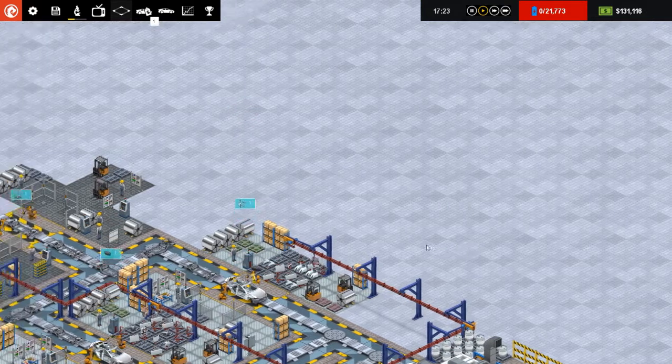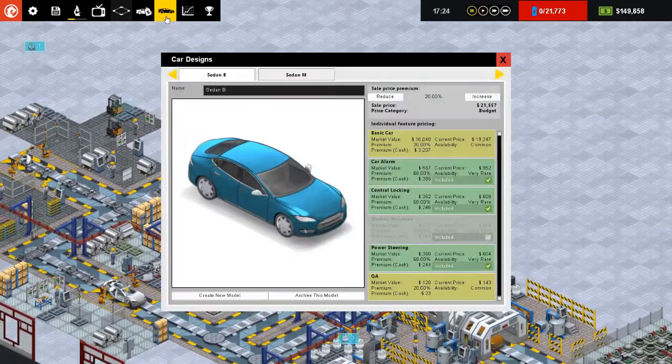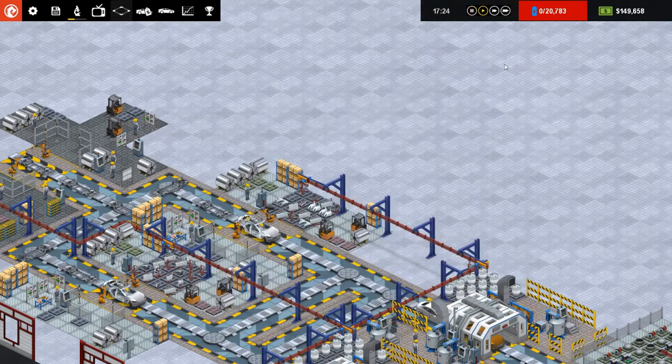If you remember, last time we had Sedan B and Sedan M. Just to recap, Sedan M includes the power steering, electric windows, central locking and car alarm. Sedan B included the central locking, the car alarm, the basic car itself, and power steering. It didn't include electric windows because the basic model doesn't come with electric windows. We're making 20% on a premium.